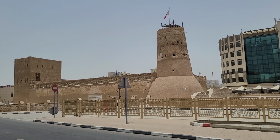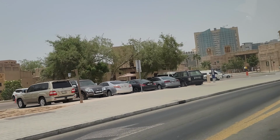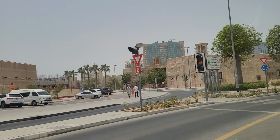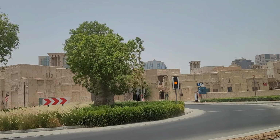So this is the Dubai Museum. It's closed for now due to COVID. It looks like it did in the 1930s and 40s, and they maintain it like this. That's great, I love it.